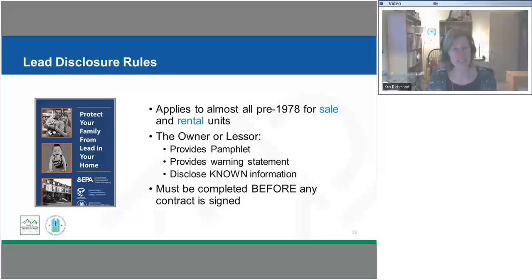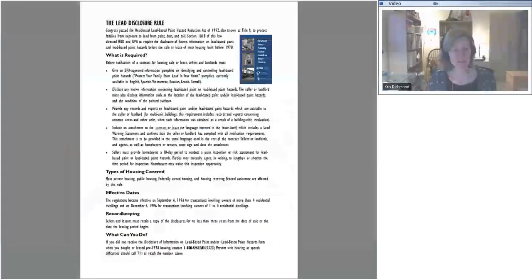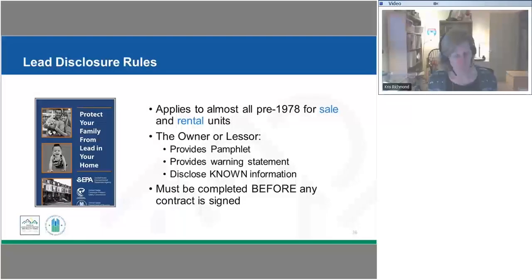We do have a handout, here's my lead disclosure handout. If you are new to housing, or your boss decided this is something you're responsible for now and you don't know that much about disclosure, there is a handout that provides some background information about where the lead disclosure rule came from. It has been in place since 1996, and the purpose is to provide information about lead-based paint and lead-based paint hazards. And so the owner discloses any known lead-based paint hazards.